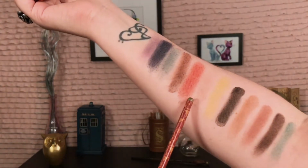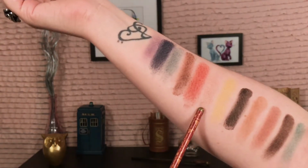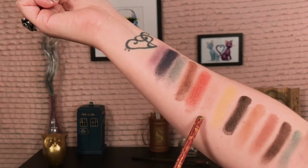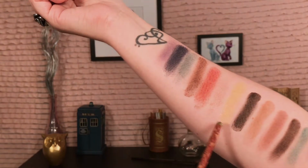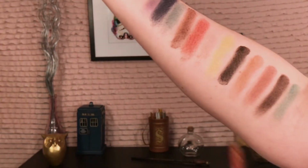Then it's my least favorite color in the palette. This is called Petals. It looked so pretty in the pan. I thought it was going to be a beautiful shimmery pink color, but it's just chunky glitter. No matter what I've done, wetting the brush, patting it on, it's just chunky. I can't really seem to get a good look out of it.